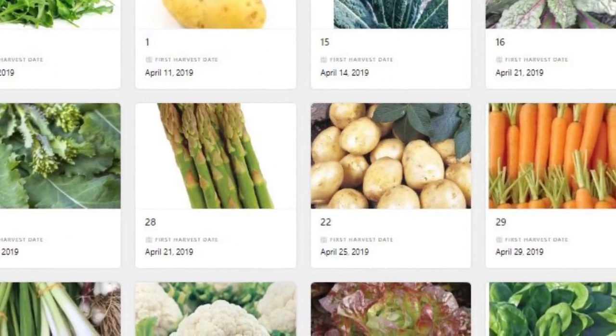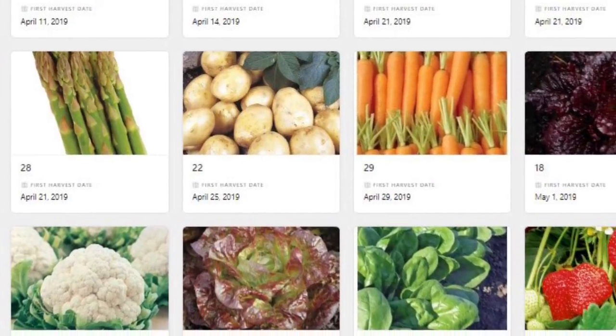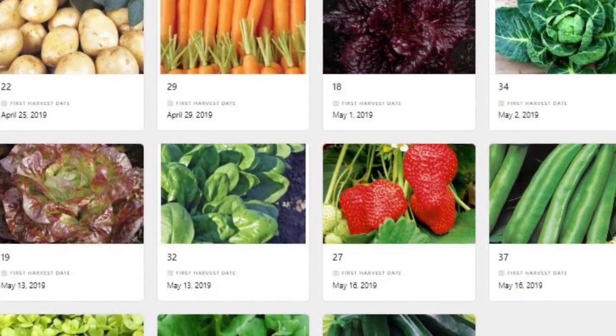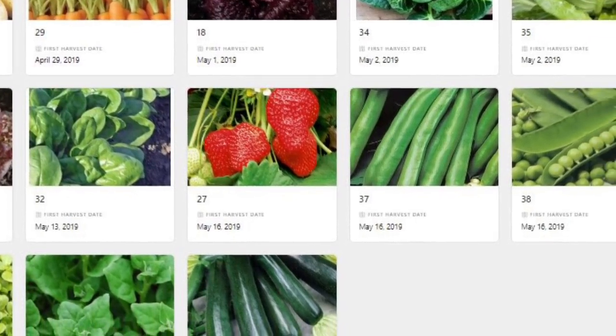I'll actually just pop up my little database where I track my first harvest dates, and you can see there the first dates that we harvested the various different plants. I didn't do it last year, so what you've not got on there is anything that I planted last year and then harvested this year. So obviously cabbages and things like that don't appear. But anything that I planted this year and harvested this year will appear on that database. So I'll just pop that up.